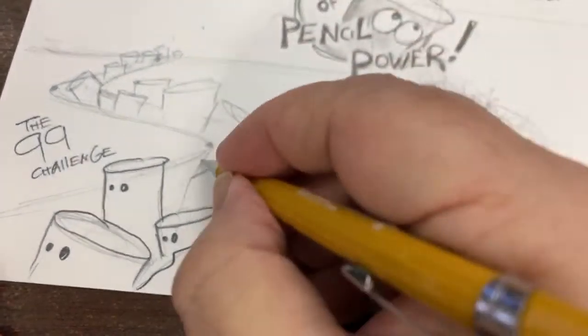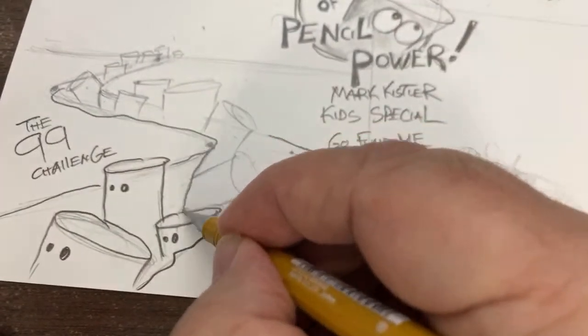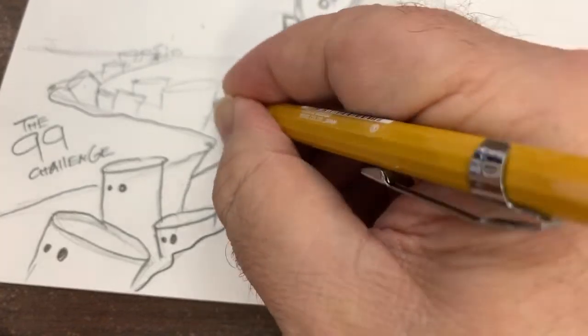So, all right, today what I want you to do is see if you can draw 99 marshmallows, okay? 99 marshmallows. Isn't this awesome?